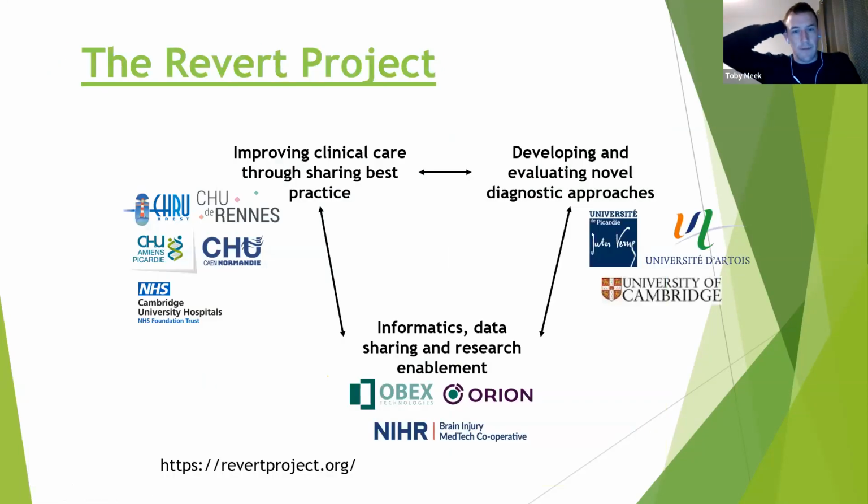Just to mention a little bit around the REVERT project, which, as I said, I'm on secondment to at the moment, hoping that our service is extended. We're just waiting to hear about funding beyond the end of the project. But this has been a 3-year project. I've only been involved for the last year, but it is looking at improving the treatment of normal pressure hydrocephalus.